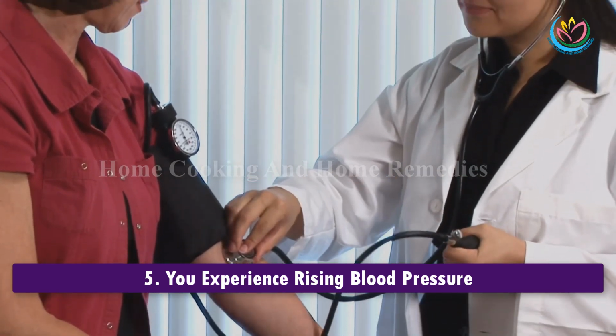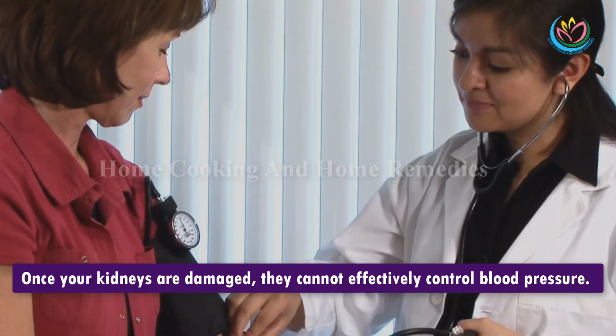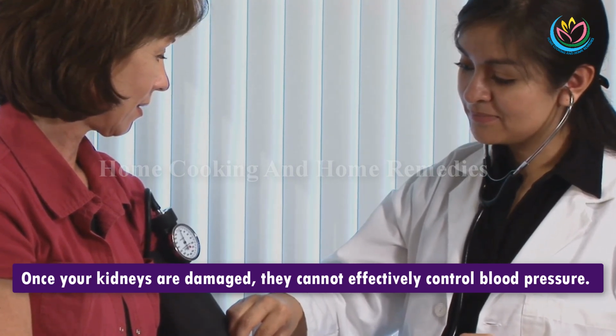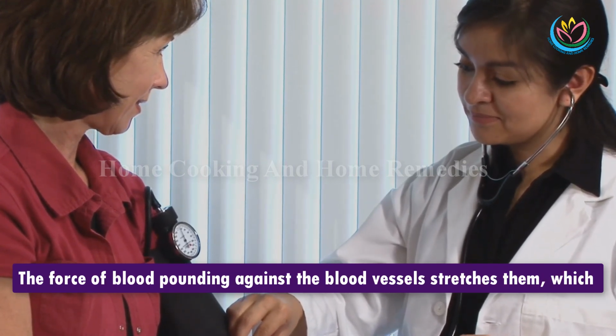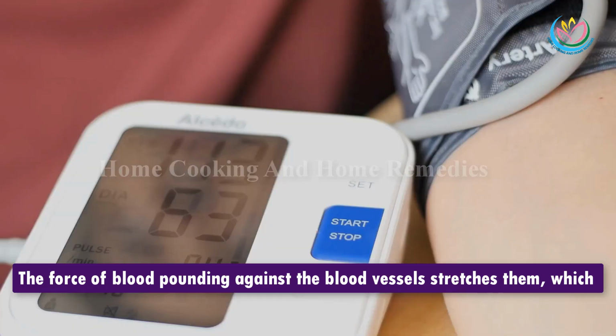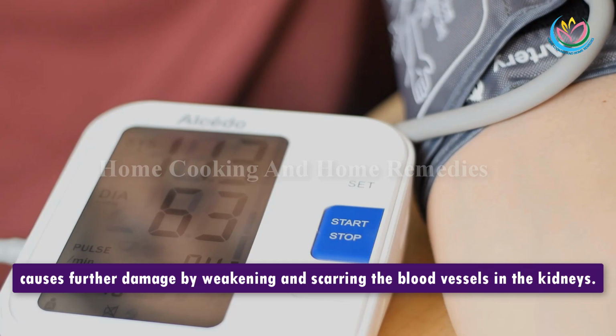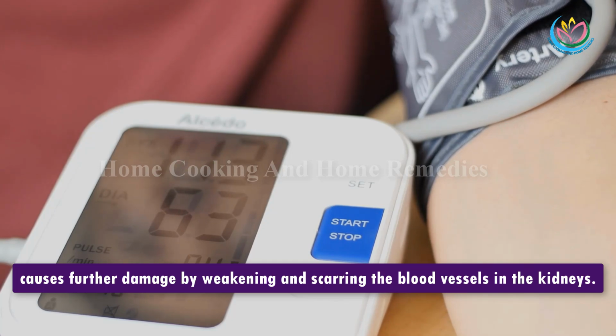5. You experience rising blood pressure. Once your kidneys are damaged, they cannot effectively control blood pressure. The force of blood pounding against the blood vessels stretches them, which causes further damage by weakening and scarring the blood vessels in the kidneys.